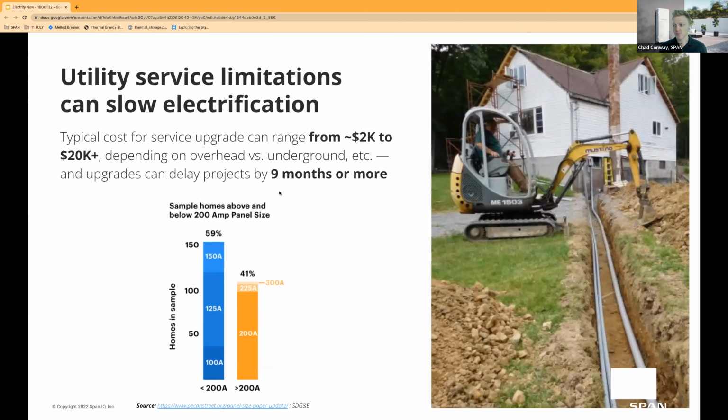The really big challenge, and we've talked about it already today, so I'll skip over this pretty quickly, is that it's very expensive and takes a long time to get a service upgrade. And so we want to avoid that because we need to electrify fast and we need everyone to electrify. Therefore, it needs to be equitable.